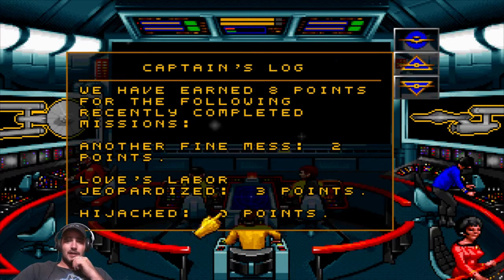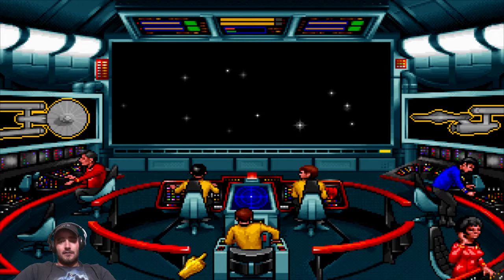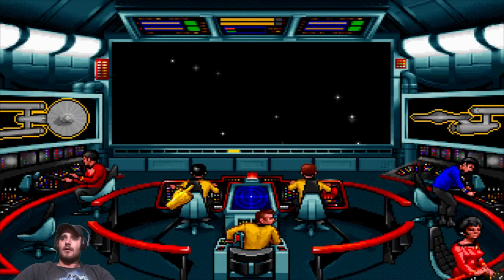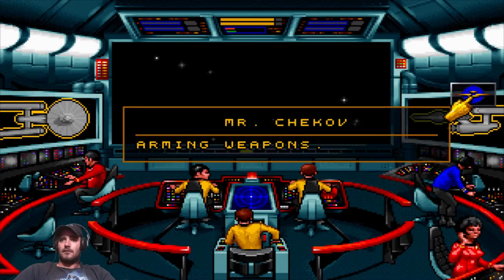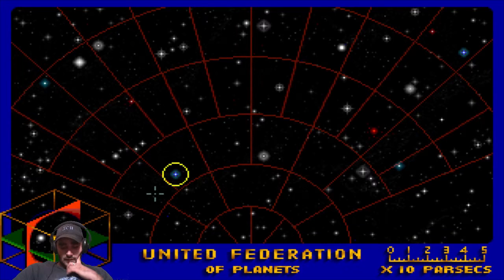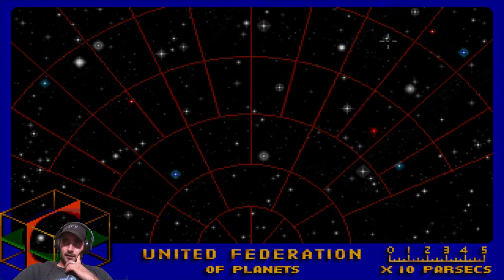Look at this one. Hijacked. 0 points. Okay, so weapon systems. Lowering shields, Captain. Raising shields. Disarming weapons. Arming weapons. And so Digifall is 7, which is here, I think.